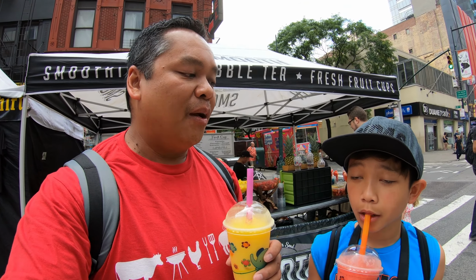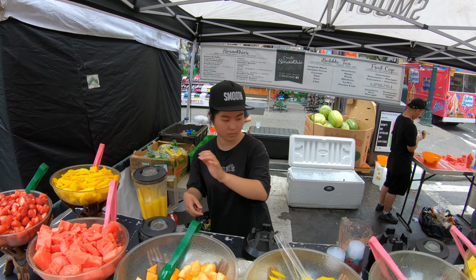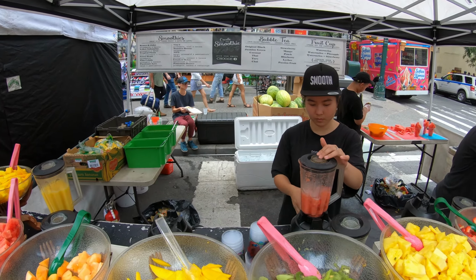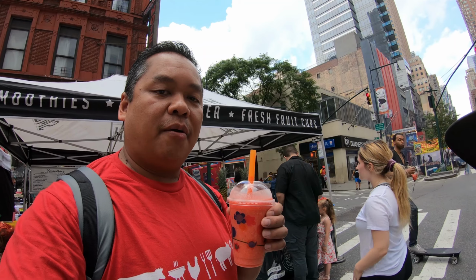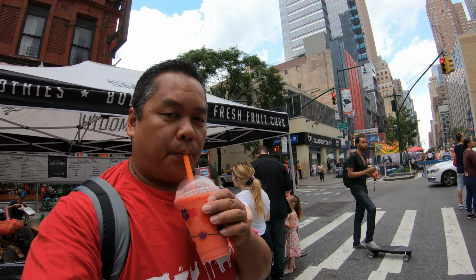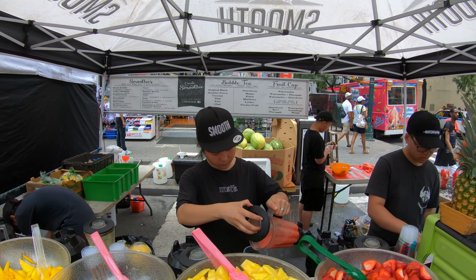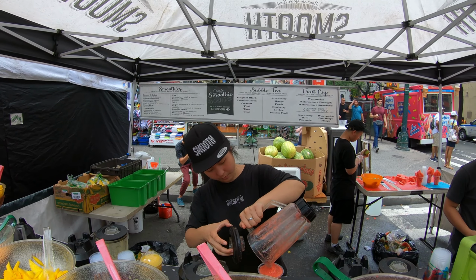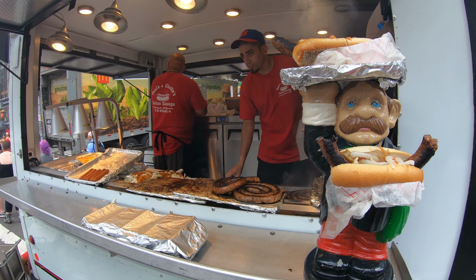Very refreshing. I mean, it doesn't seem like there's anything added to it. It's just that fresh fruit, right? Fresh fruit, nice and cold, with mix of that ice, right? Very nice. All right, this one is the strawberry. Let me try this one. Yeah, that's definitely strawberry. No sugar added to it. It's just the sweetness directly from the strawberry. Awesome. You can't get this at Olive Garden.